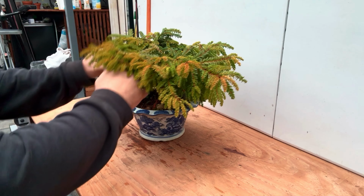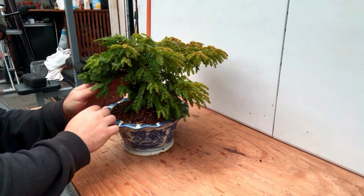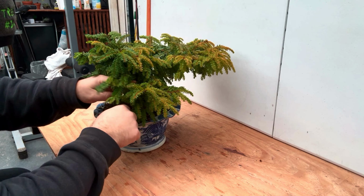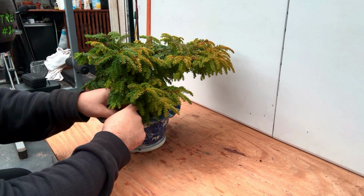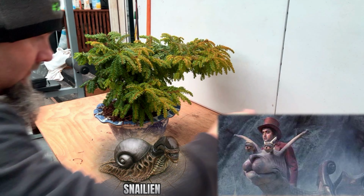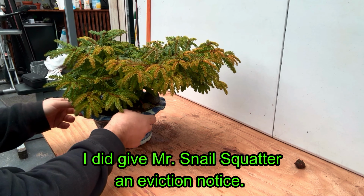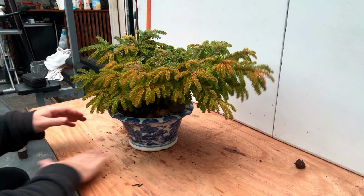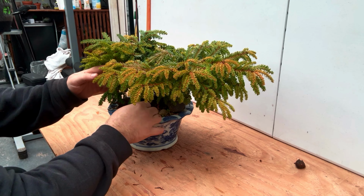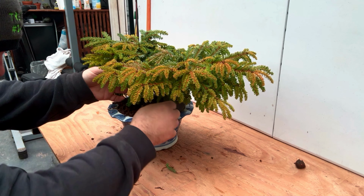Let's dig in here. Well, I can already see some... Okay, well, its tag is completely missing. So that means... and what the... That snails. I'm gonna have to go and send him away. But I think this is another Japanese yew. And we got a couple of volunteers in here that I'm sadly not going to keep.